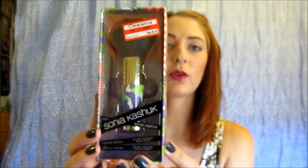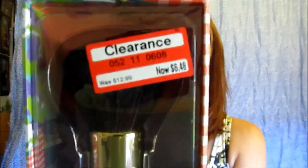So, first of all, I got this Sonia Kashuk, and I'm sorry, I have a mirror behind here, but it's hard for me to see. I'm still working on getting back into filming, but this was on clearance and it's in this cute limited edition packaging, which I was only keeping it in so that I could show you guys. But it just looks like this. It's pretty soft and it's a fairly small size kabuki brush.